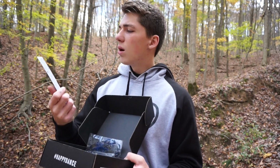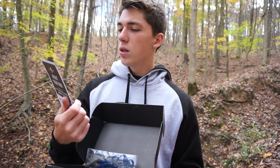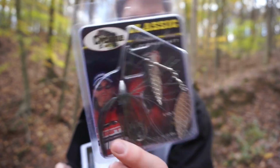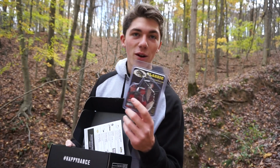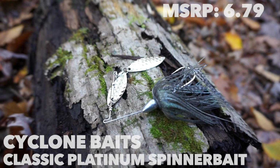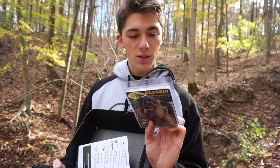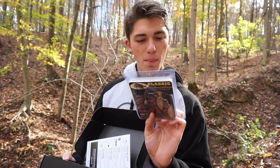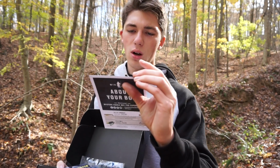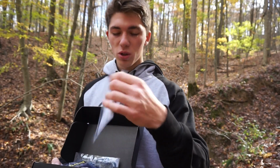Okay, so the next bait we have right here is a reaction bait. It's a Cyclone Classic Platinum spinnerbait. Look at that. Double oil leaf, hammered spinnerbait. I think this is a 1/4 ounce. Thank God. 1/4 ounce is the perfect weight this time of year. Slow fall, you can fish it in shallow water. Money, absolute money. I was worried that it was a 3/8 ounce, but it's a 1/4 ounce. That's perfect. And the color is actually called mouse. Check that out right there. Pretty cool. So that Cyclone has a retail cost of $6.79. Man, I think we've actually gone almost past the $30 barrier.